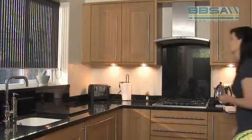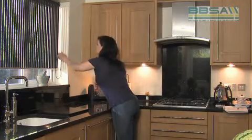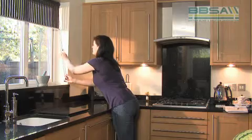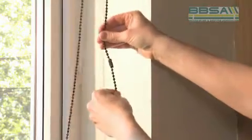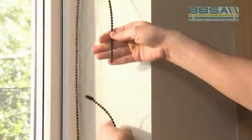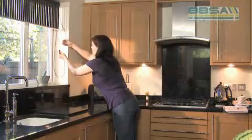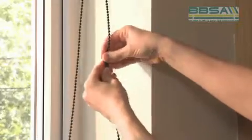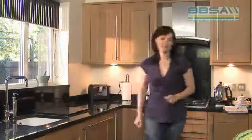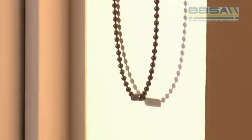Some blinds are operated by a chain at the side of the blind. This blind is fitted with a chain brake connector. When too much pressure is applied, it simply snaps apart, but after inspection can be reconnected again. With different chain types available, it's imperative that the correct connector is used.